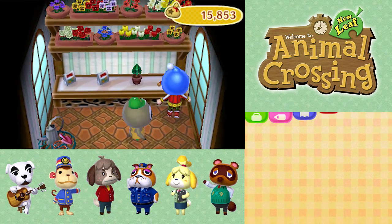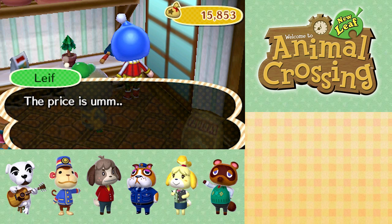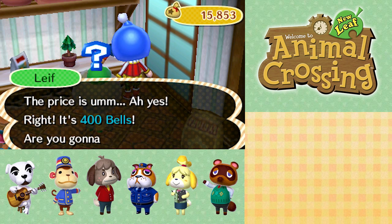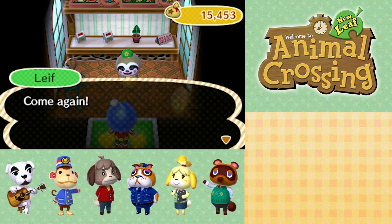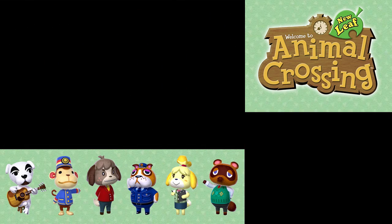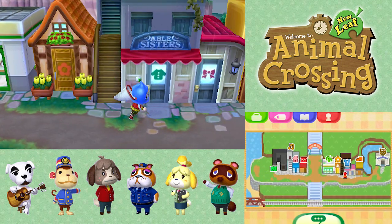All right, another axe is available. This is perfect. Let's see here. That's a happy axe. 400 bells. Yes, I'm going to buy it. It's happy, isn't it? Okay, you're very welcome. I'm out. Tell me when I buy enough stuff from you that you'll upgrade your store or at least carry special items or something. All right, let's go to the Able Sisters.